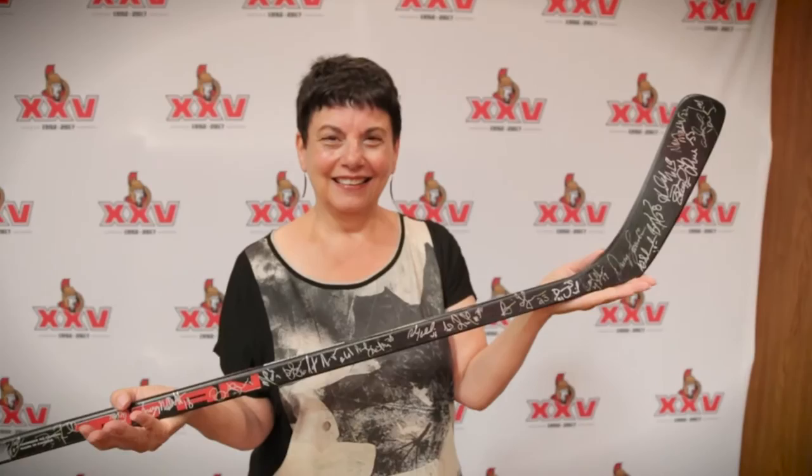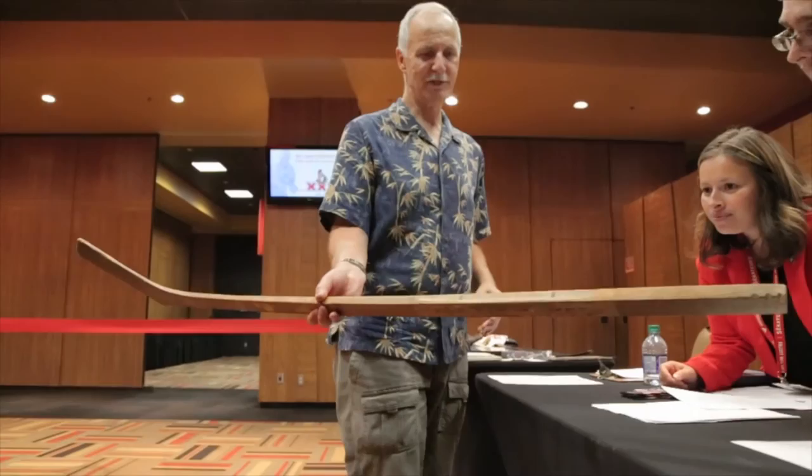Yeah, it's a one-piece 1927 hockey stick. It's a rock elm. I guess that's of the 20s, around the 20s, that was very popular with kids.